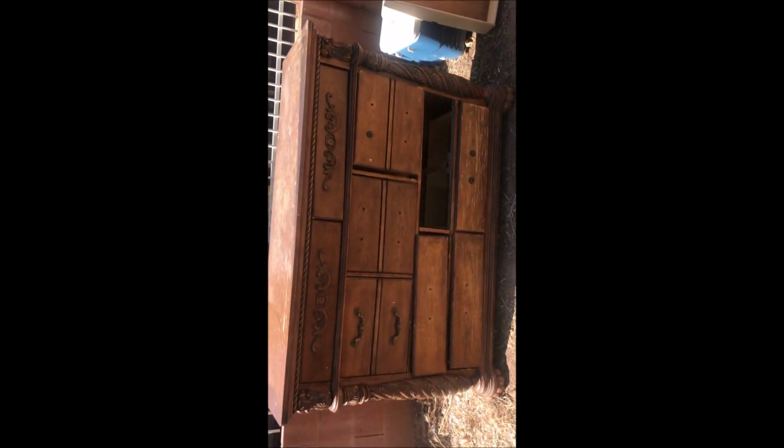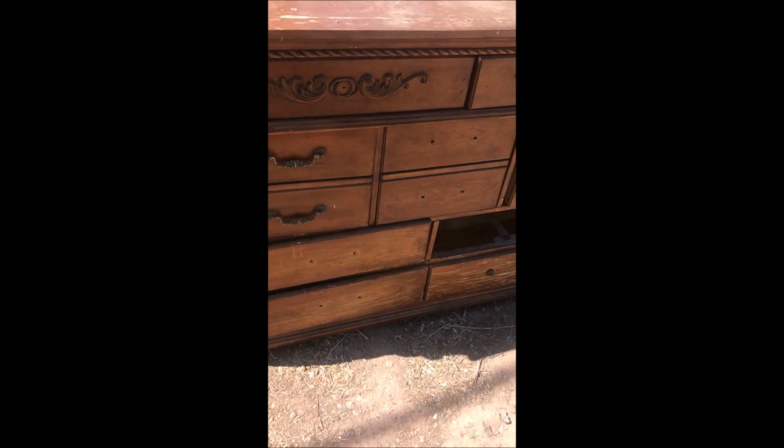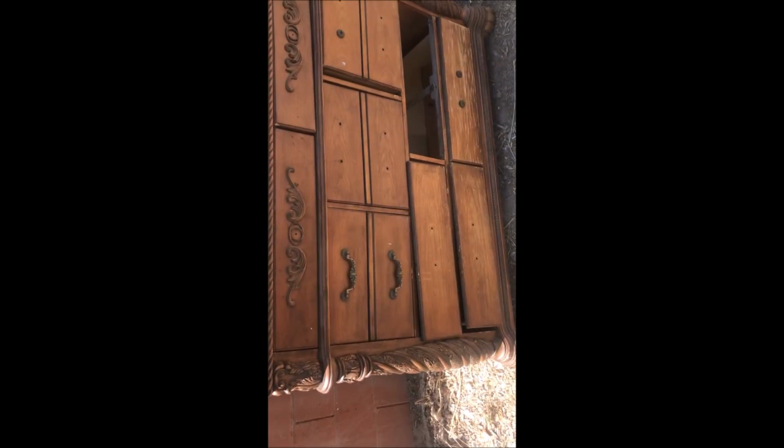Check that out, with the mirror. We're gonna load this bad boy up. Chevy, shake the crud out of it.